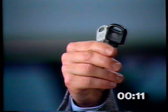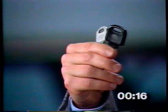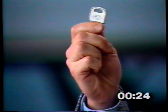Maybe we should start here. These keys work all the locks on the car. Doors, ignition, trunk, glove box. This one has a light in it to help you open the car at night. This is the valet key. It will not open the trunk or the glove box.